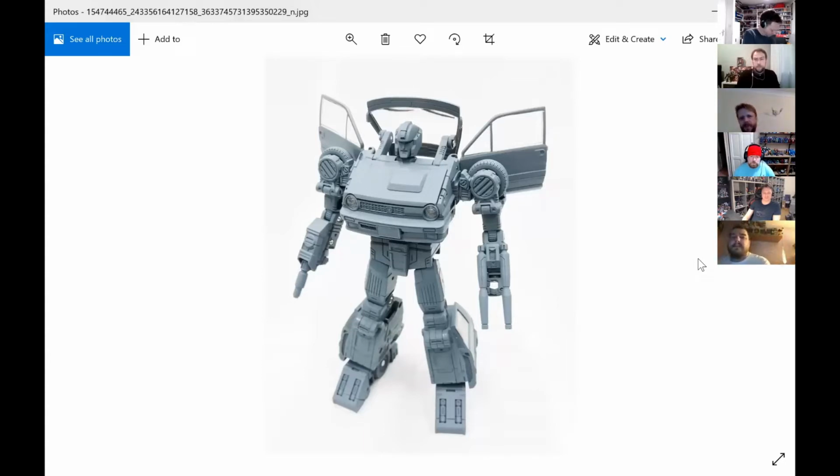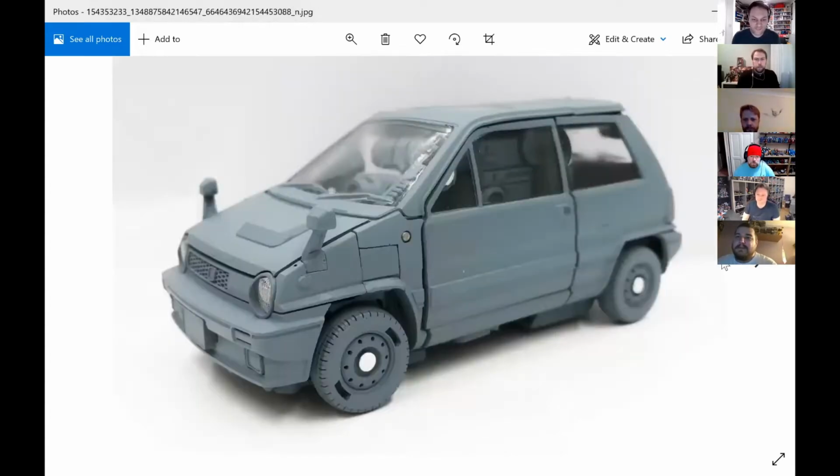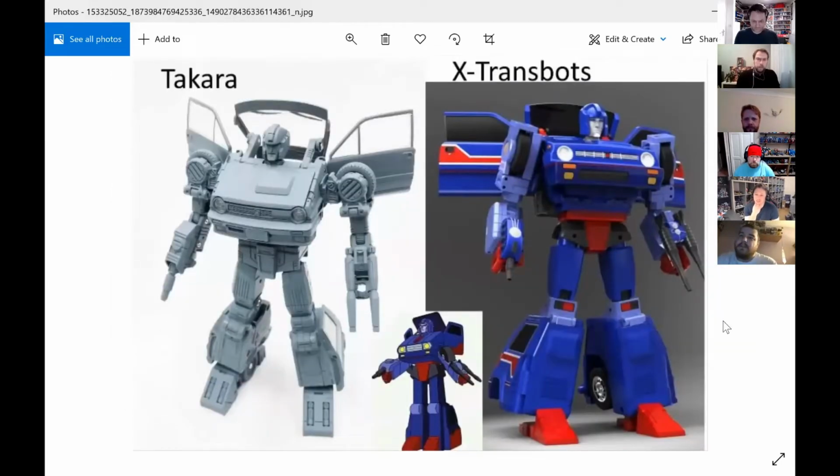So this is where you lads will probably take a bit more of an interest. Looking pretty good. I think it looks quite like the car mode, certainly what I'd imagine Skids' car mode to be. If you think back to X-Transbots, yes, they messed up Coot a little bit, but their Skids is actually quite good. And Skids came with a little extra bike as well, so I think the X-Transbots Skids is going to be pretty hard to beat.